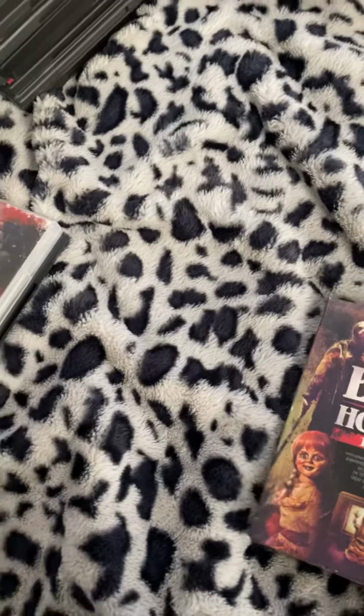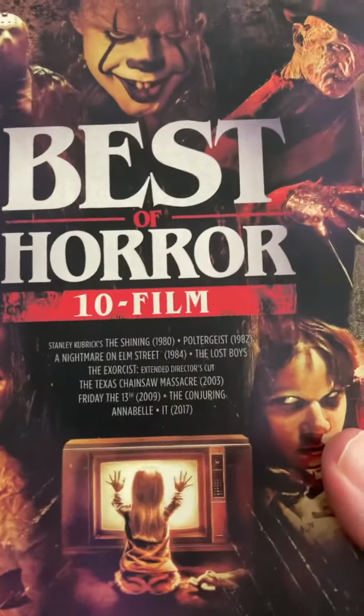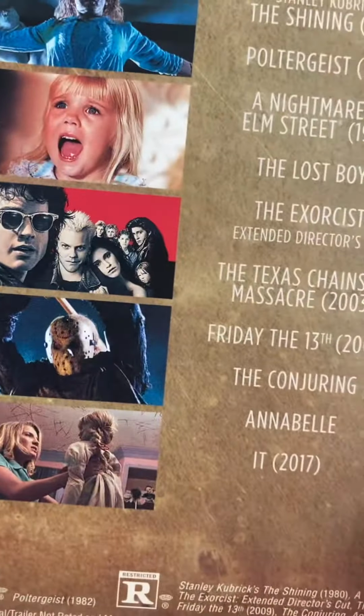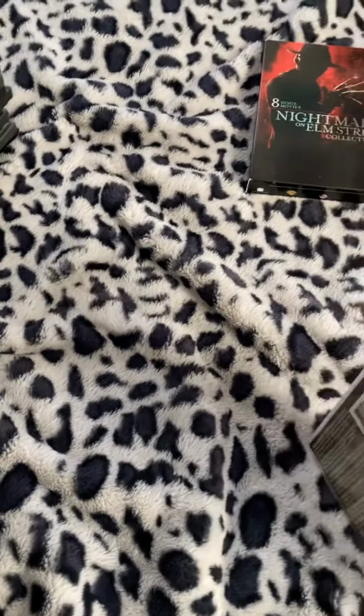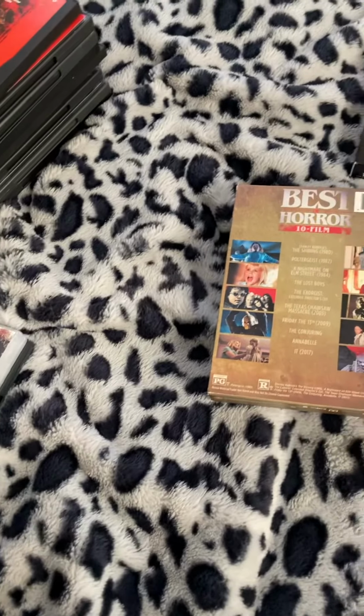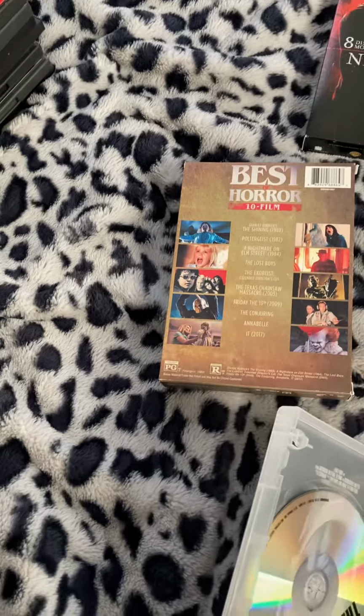Now, one more thing I want to show you. This is the Best of Horror 10 Film Collection. It includes the 2009 edition of Friday the 13th. It also includes the 2003 edition of Texas Chainsaw Massacre and the original Nightmare on Elm Street film.